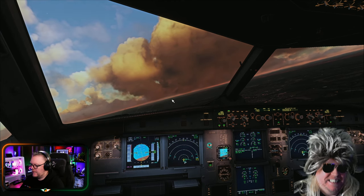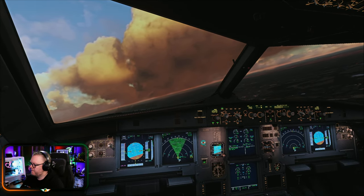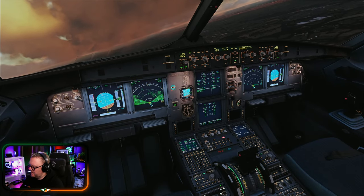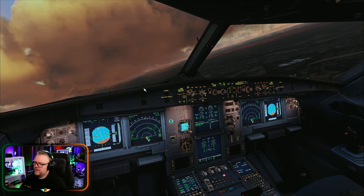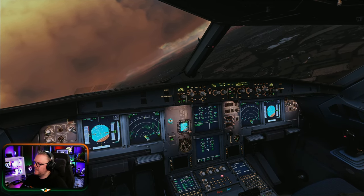Hello there. Watch your speed. First notch of flaps in. We're going to manage speed. Autopilot, engage. Altitude is going to go up to 5,000. We'll clear ourselves up to 9er.